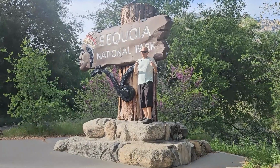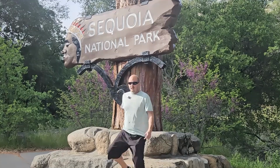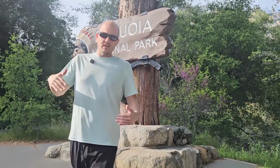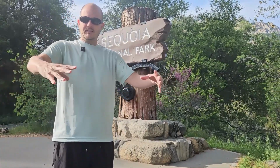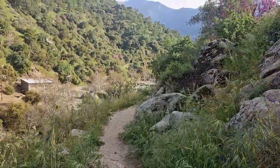Second stop of the tour, Sequoia National Park. Apparently there's the biggest tree in the world here by volume. It's not the tallest, but it's like the biggest by girth. I guess we're going hiking already.